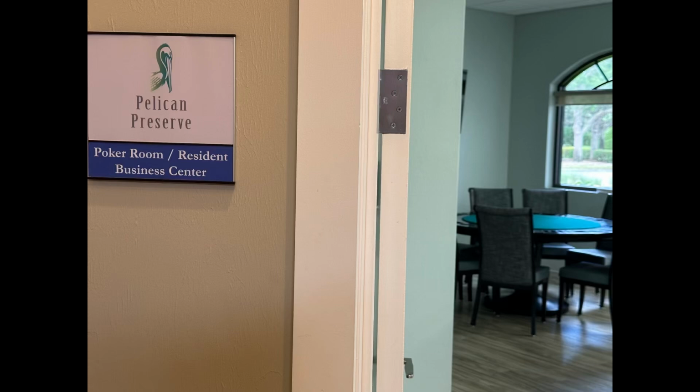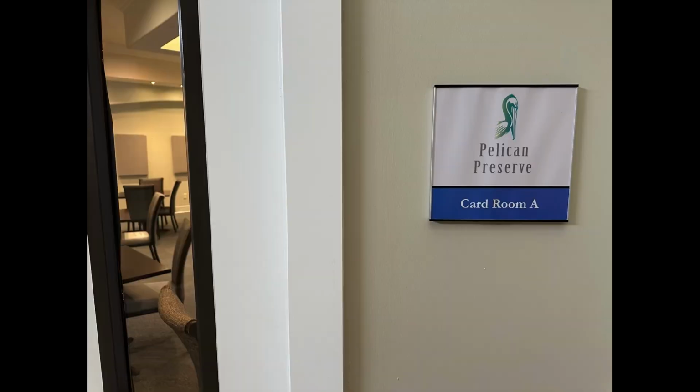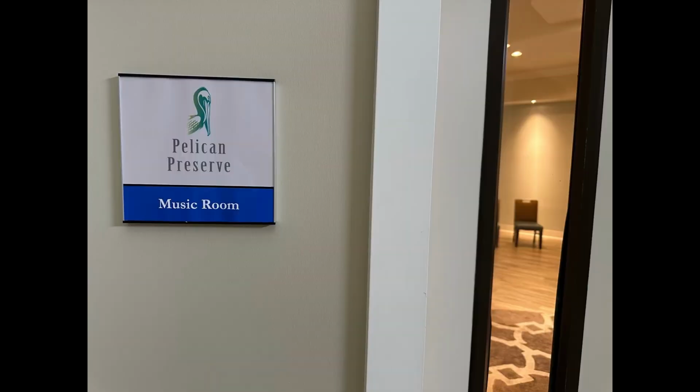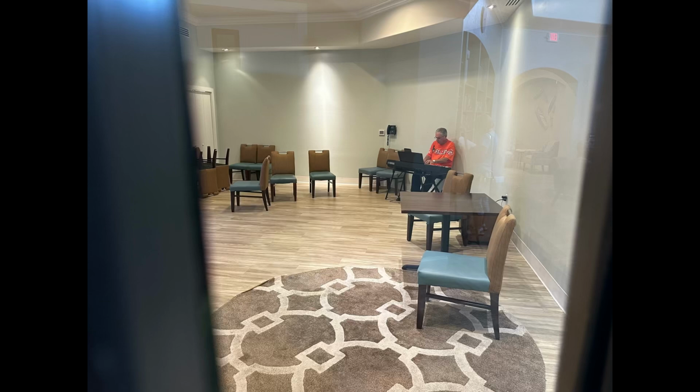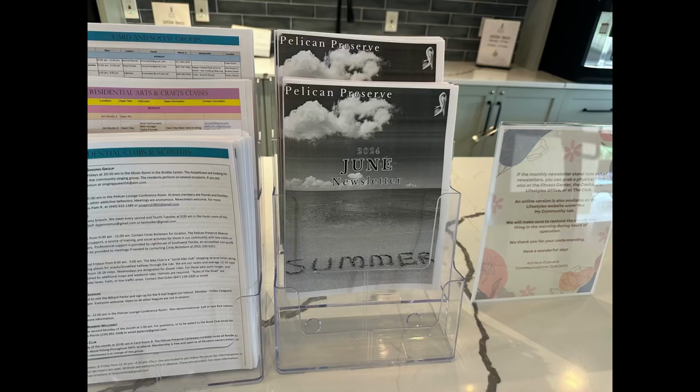Here inside the community center, you see the poker room, and this one says the card room, and another card room. They even had a music room. Yeah, I saw a young man playing the piano. I thought that was nice. You may not have space for a piano in your home, but there's one that you can use on the property.